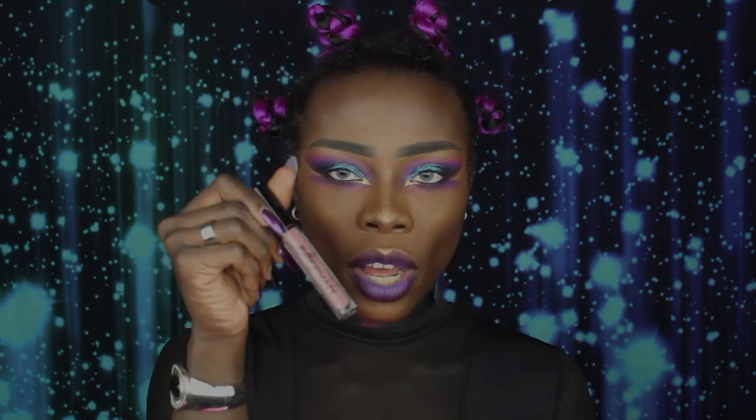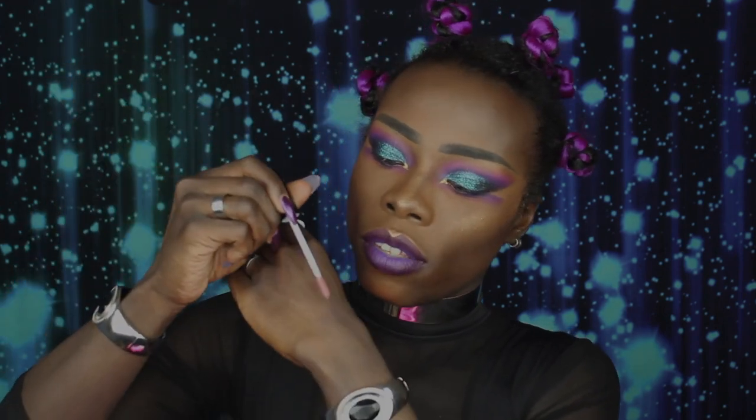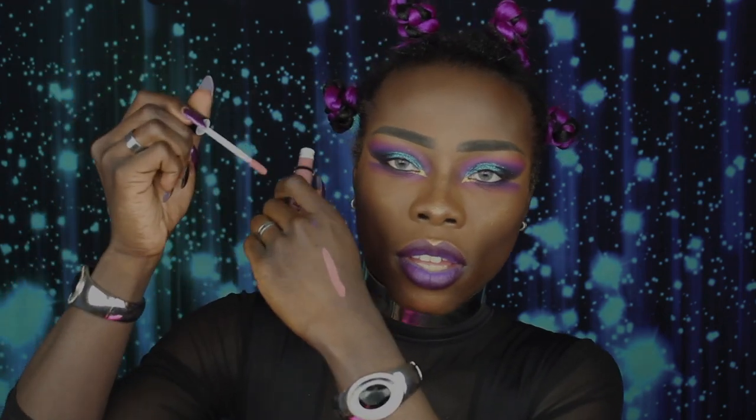I would say that this is like a true nude. It has a little bit of a grayish undertone to it, like a pinky gray. Oh my God, I love the texture of these. They're so thick and creamy. Just gonna put that there.